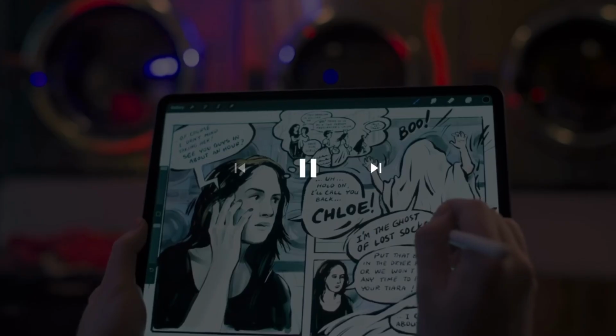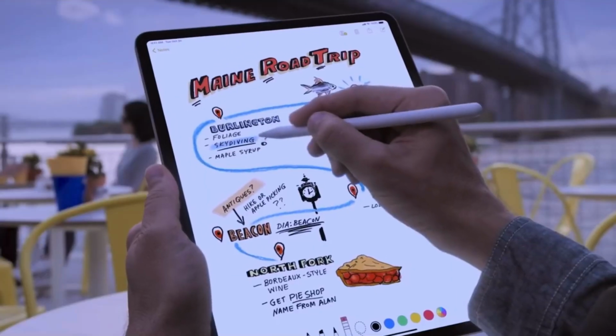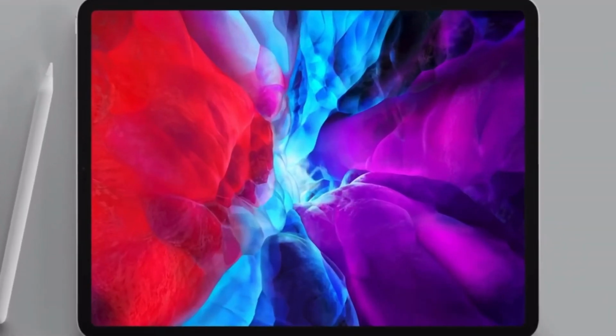Unfortunately, after waiting for about 2 weeks, I was told by the seller that he ran out of stock and I could get the 2020 model instead. I ended up getting none from this guy and I decided to get the 2020 model straight from the Apple store. So that's a pretty long introduction there.